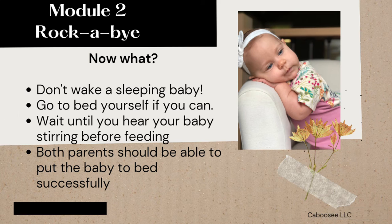Another tip here that I'm really going to stress is both parents should be able to put the baby to bed successfully. If the routine all revolves around one parent, then that other parent never gets to have an evening away or get to do anything without the one left home feeling like it's a disaster. So trade off who puts the baby to bed so that the baby is used to both parents and just used to the same routine.